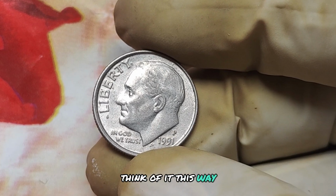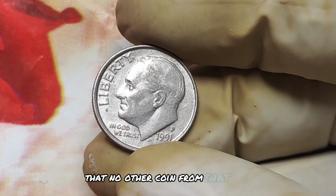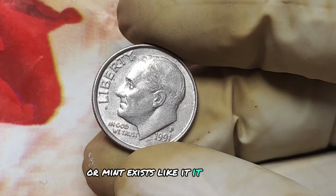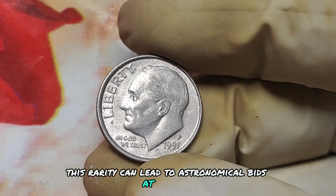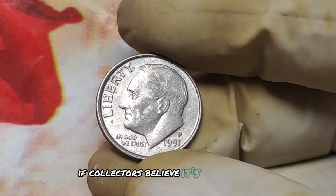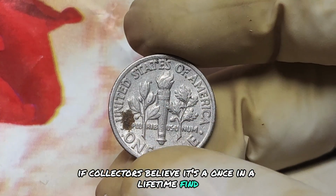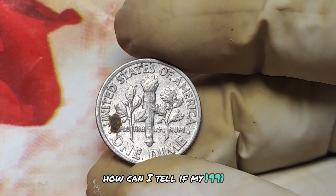Think of it this way. If a particular dime has an error so unusual that no other coin from that year or mint exists like it, it could be considered priceless. This rarity can lead to astronomical bids at auction, sometimes reaching the million-dollar mark if collectors believe it's a once-in-a-lifetime find.